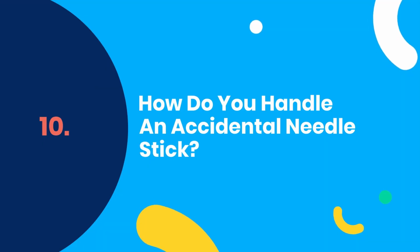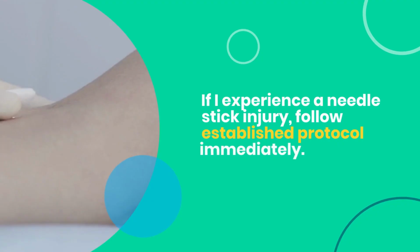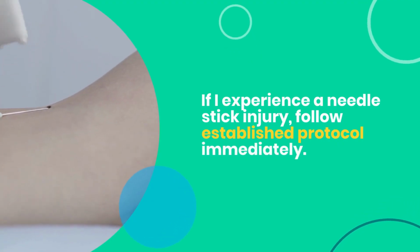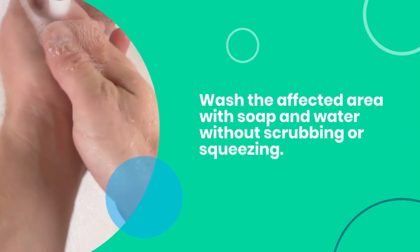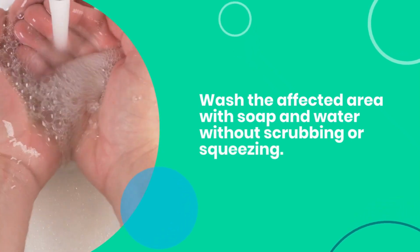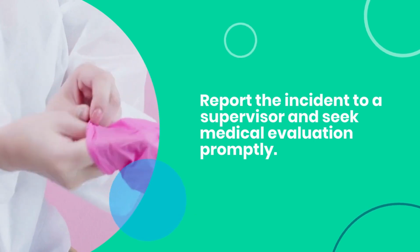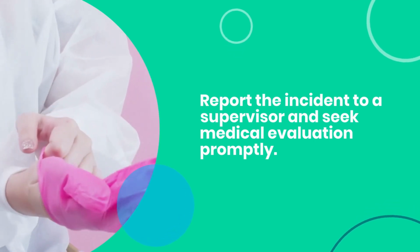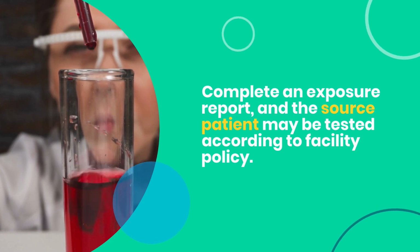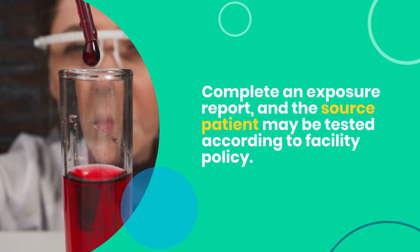10. How do you handle an accidental needle stick? If I experience a needle stick injury, I follow established protocol immediately. I wash the affected area with soap and water without scrubbing or squeezing. I report the incident to my supervisor and seek medical evaluation promptly. An exposure report is completed, and the source patient may be tested according to facility policy.